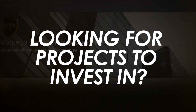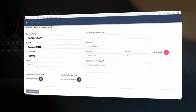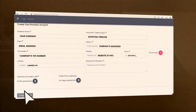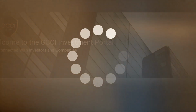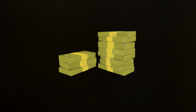Looking for a new project to invest in? Hit register and follow the steps. Give us a few. We'll review and get back to you. Approved. It's time to invest. Select your investment interests and explore the opportunities that await.